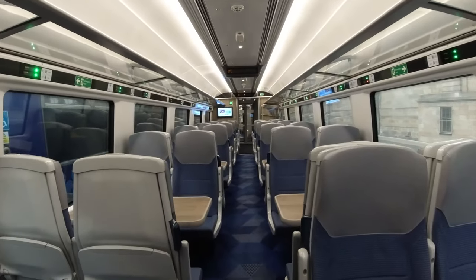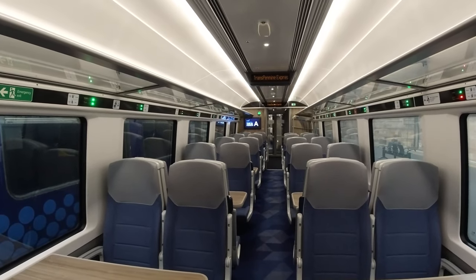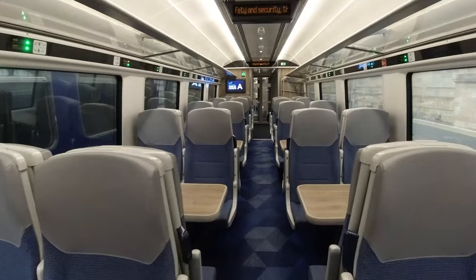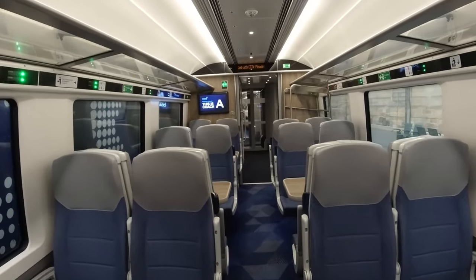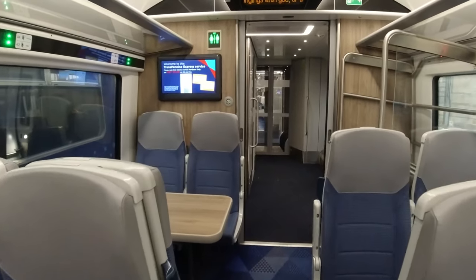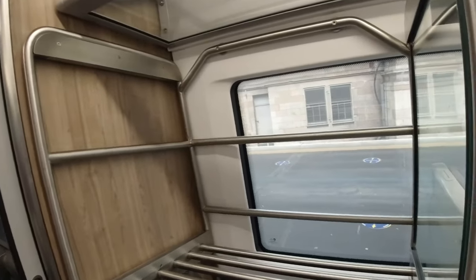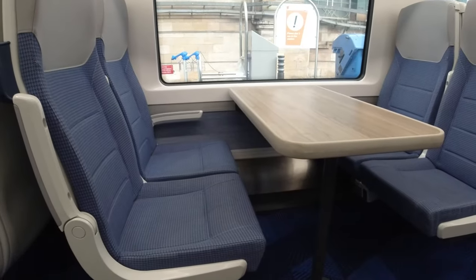Now, first impressions upon boarding were, I still love the colour scheme of the Transpennine interiors. I think it makes the whole carriage look bright and spacious. You'll notice here that almost all the seats in this 2-2 standard carriage configuration are table seats. The coach letter is clearly displayed on the TV display here in case you miss it on the exterior. And there's also ample luggage space at both ends of the carriage and above the seats. If you see it, say it, and we'll sort it.